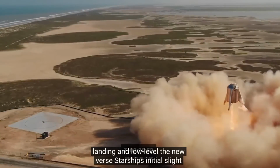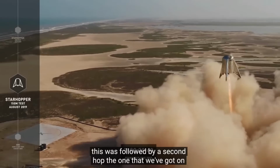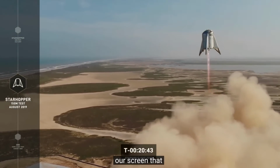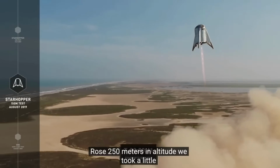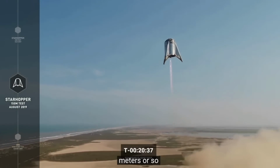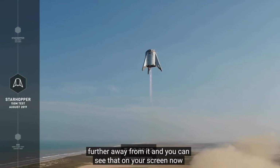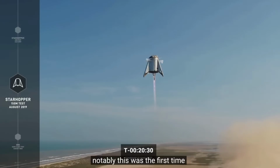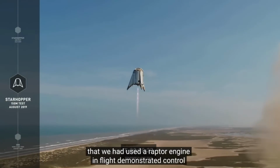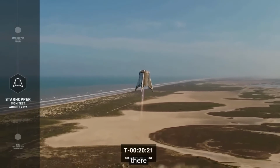Starship's initial flight test was a hop that reached about 20 meters in altitude. This was followed by a second hop, the one that we've got on our screen, that rose to 150 meters in altitude. We took a little jaunt away from the launch pad and ended up landing about 100 meters or so further away from it, and you can see that on your screen. Now, notably, this was the first time that we had used a Raptor engine in flight and demonstrated control of this kind. As a Star Wars fan, I can't not see a flying R2-D2 there.